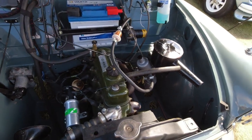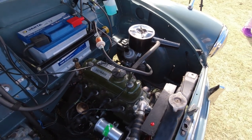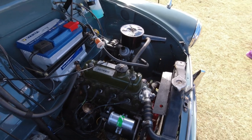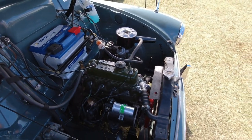Yeah, this was the 850 engine. 850? Yeah, so I changed it to 1098 and also changed the differential in the back axle so that it tows the caravan nice and easy. Any hills, and it just goes up the hills in no trouble at all.